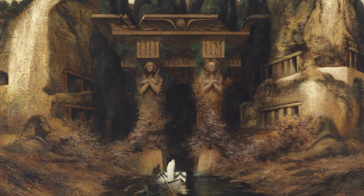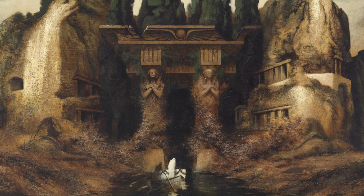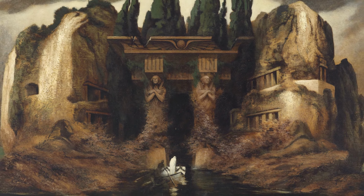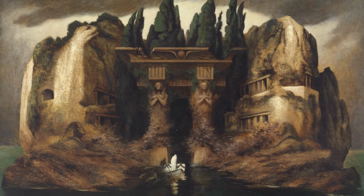The works of Böcklin have inspired many people over time, including a lot of artists. I wanted to show one more work by Carl Diefenbach, who painted this version as an homage to Böcklin, who had died a few years before.